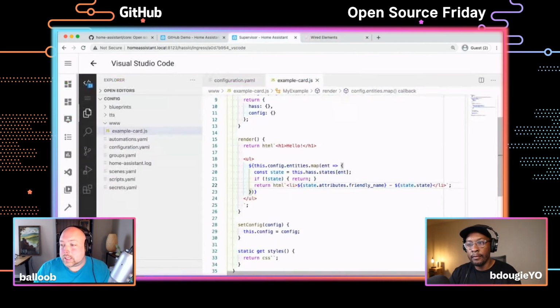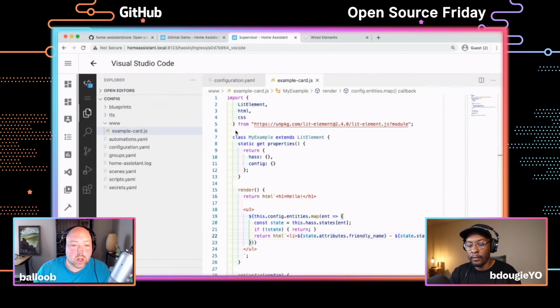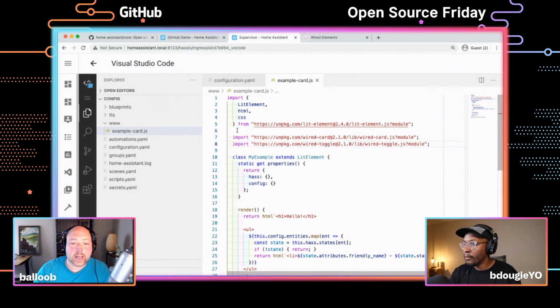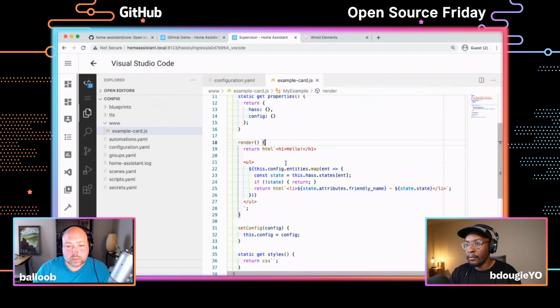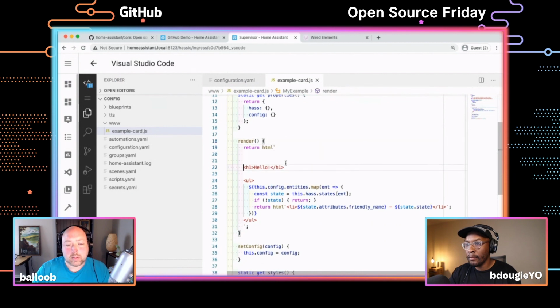So I'm going to do this, and I've actually already prepared the two import statements that I want to use. So just at the top of my file, I'm going to paste. As you can see, I'm going to import wired card and wired toggle. So what I'm going to do first is, in my HTML that I'm returning, I'm going to do a card. I'm doing an elevation of 2. That way it looks kind of nice.